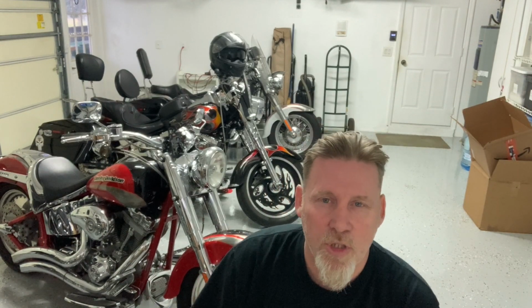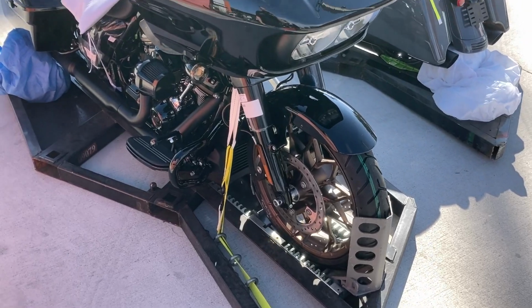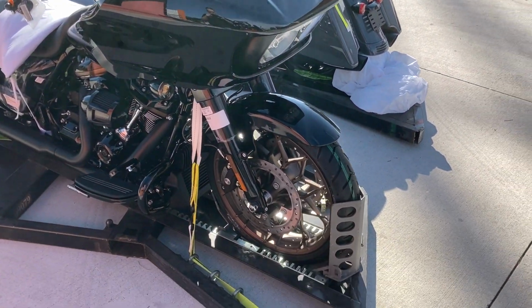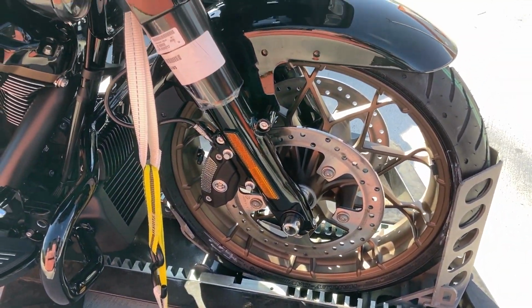While we were at the dealership, we did see them unload the Road Glide ST. Here's a little video I did on that. All right guys, we're here at Bert's Black Widow Harley-Davidson, and the new Road Glide ST just came off the truck. Let's check it out. It's not even put together yet.